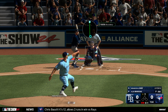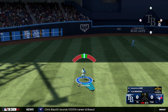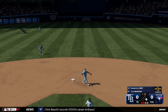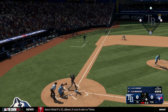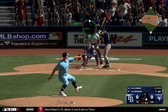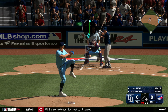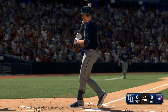The offense needs to start showing some fight against this starter. He's doing his thing out there. They're going to have to push back at some point and make him work a little bit harder. Go-ahead run on base. To the plate now for the Rays is the DH, Curtis Mead. Here's your 1. Swing and a miss. 2 gone. The possible go-ahead run at first. That one 95 to finish him off.